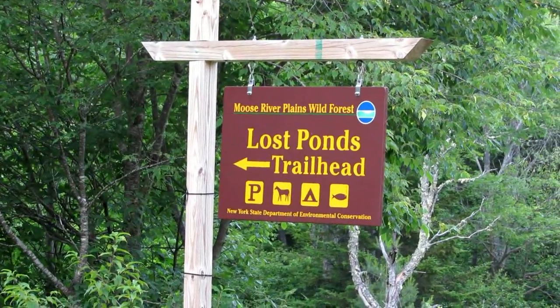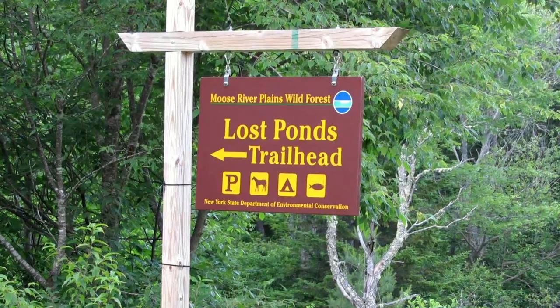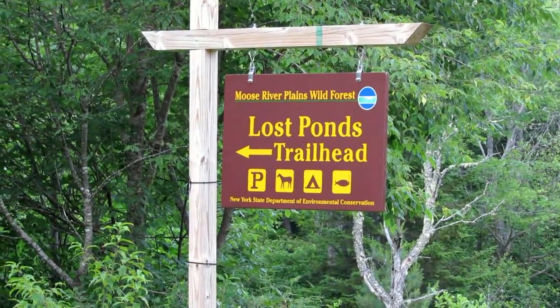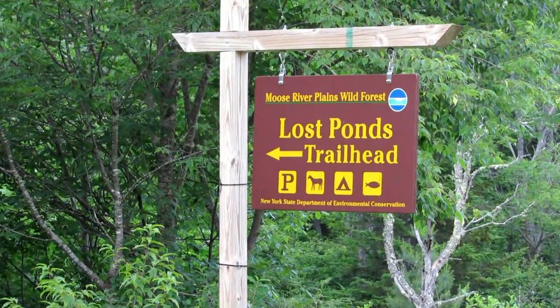Okay, we're gonna try going into the Lost Ponds trailhead and camp there. Hopefully we won't get stuck on a narrow road we can't turn around on. Alright, so here's where we're going.